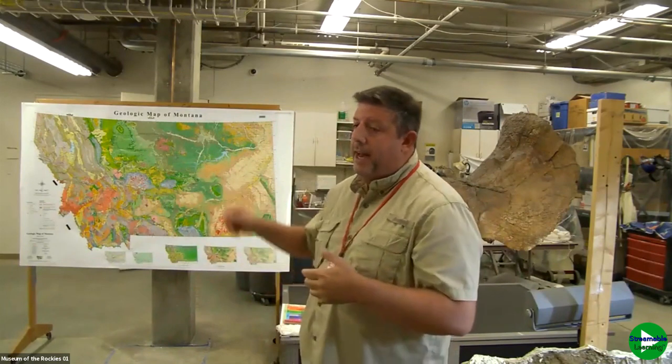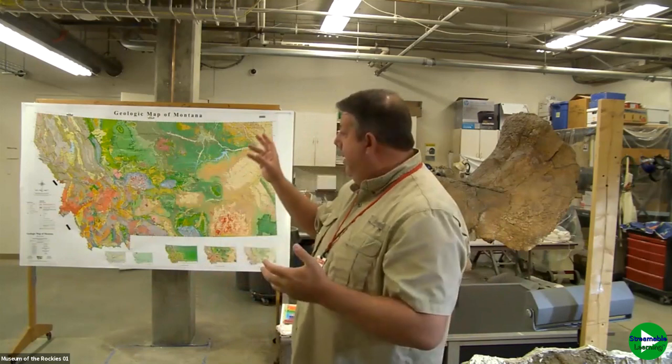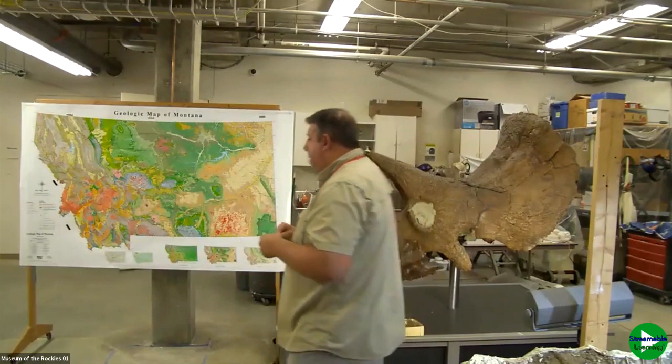Well, fossils and dinosaurs go hand in hand with geology, basically the rocks that we look in for fossils. Behind me, right here, you can see a big map. This is the state of Montana. This is a geologic map. We're fortunate that basically all of the state of Montana has been mapped geologically, which means that all the different formations have been mapped. They've been given proper names. We can tell them apart from one another.